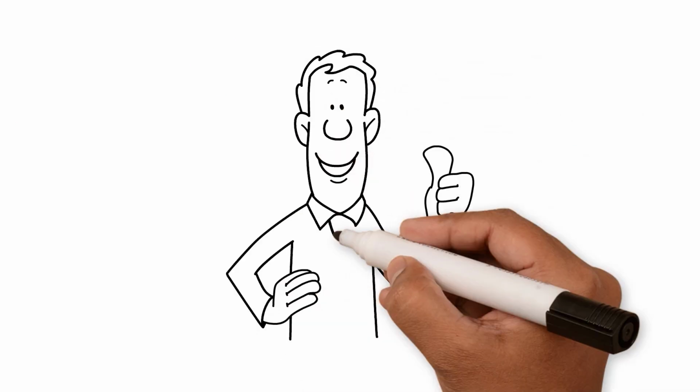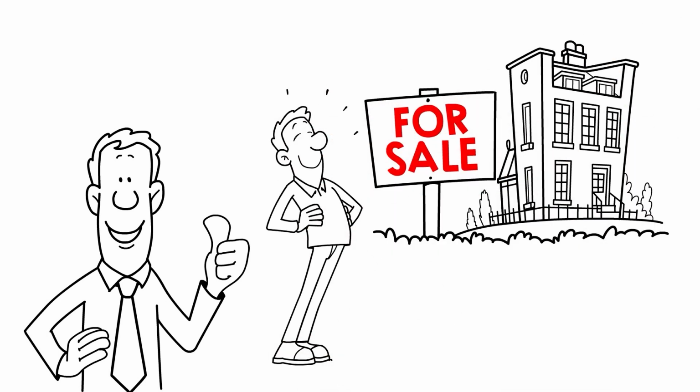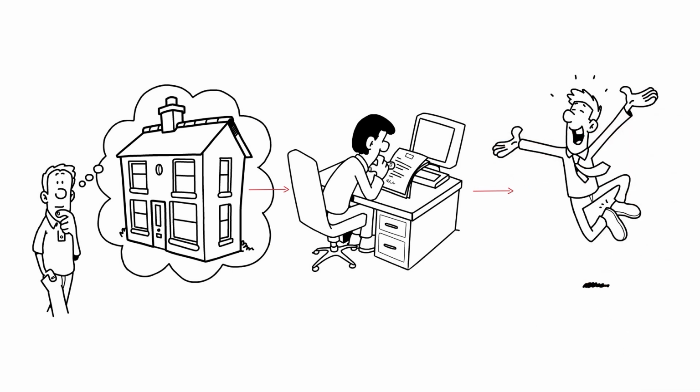And there you have it, Budding Investors, your guide to confidently stepping into the world of real estate. Remember, every seasoned investor started right where you are now. So dream big, take action, and pave your path to prosperity.